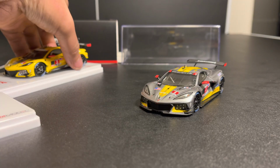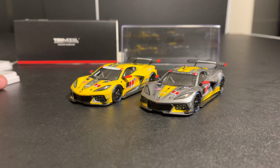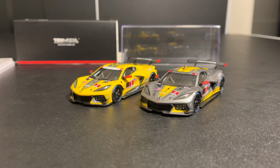Now, obviously, these cars are in inverse liveries. So the number 3 car has always historically been the primary yellow car, and it has silver accents, while the number 4 is the primarily silver car with yellow accents. And a lot of people didn't like this. They like both Corvettes being the same color scheme.